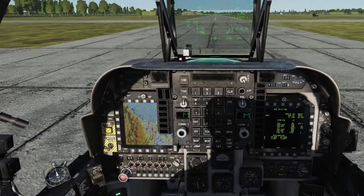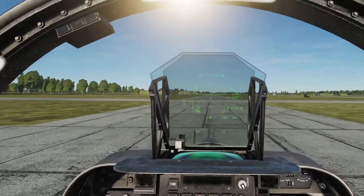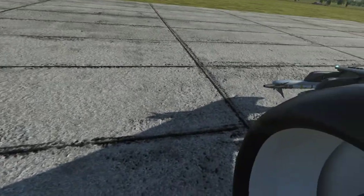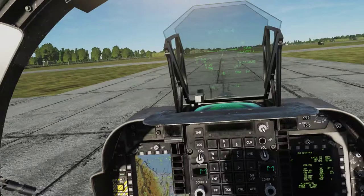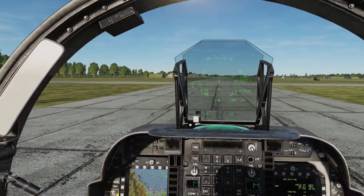The AV-8B Night Attack aircraft is equipped with 7 weapon stations, 6 under the wings and 1 on the centerline. The fuselage station is used to carry the targeting pod, or T-pod, and the gun, and cannot mount any other weapons.